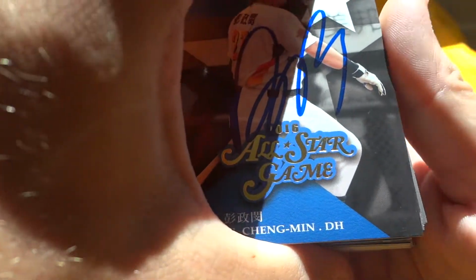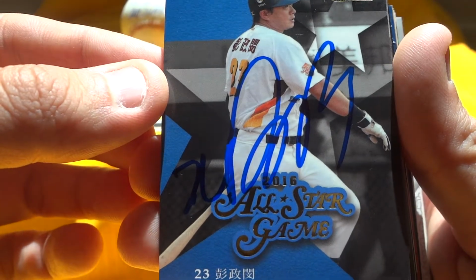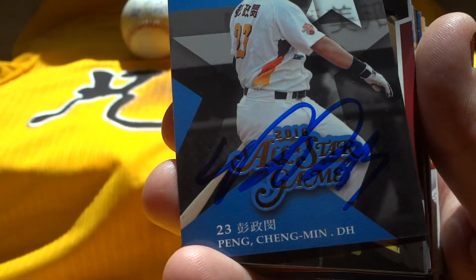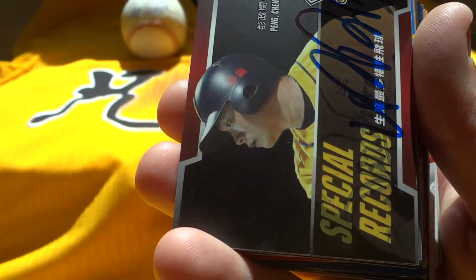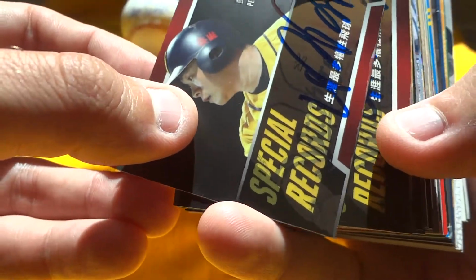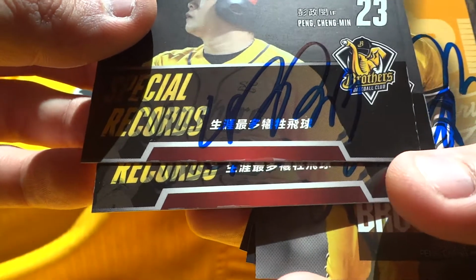Then we have some of his All-Star Game insert cards. He was a really nice guy, super popular. Not that I had to fight any crowds trying to get his autograph. I was the only person there. I was kind of like a sideshow. A 6-foot American with Chinese baseball cards asking for autographs. They were kind of shocked.